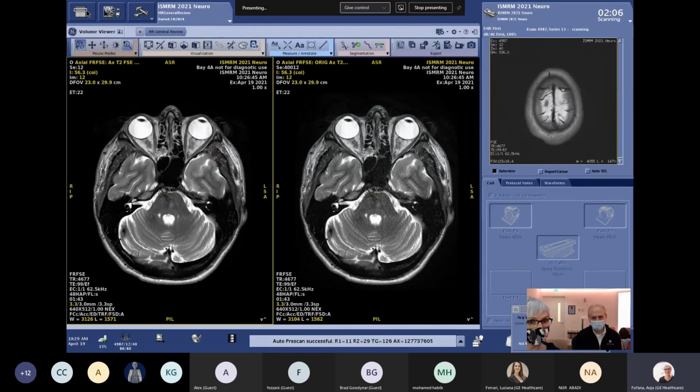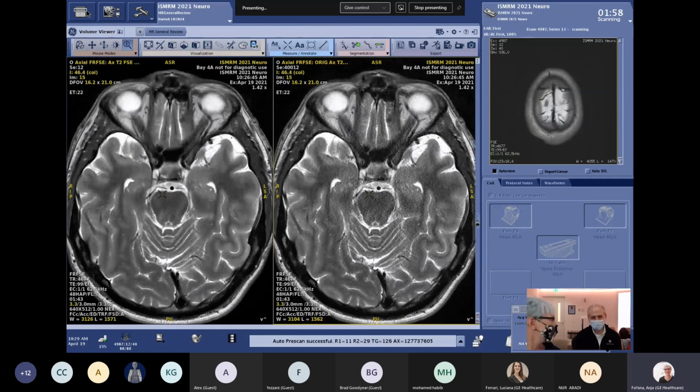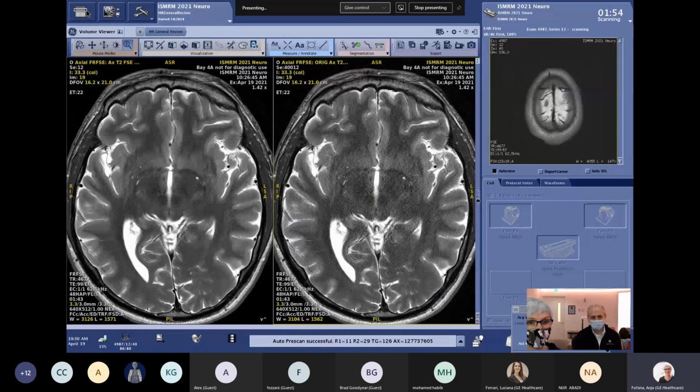So left-hand side is with AIR Recon DL, right-hand side is the original image where we have all the noise still in the image. So just to give you an idea of how much noise AIR Recon DL is able to remove.